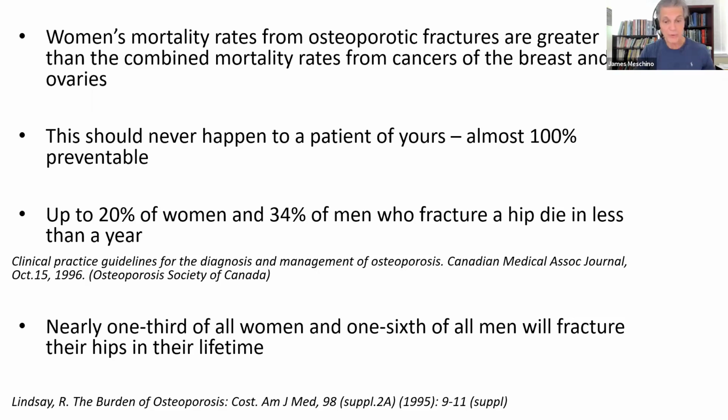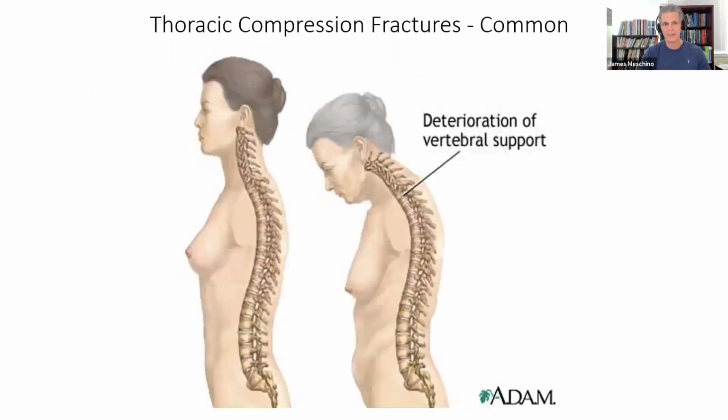But nearly 1/3 of women and 1/6 of men will fracture their hip in their lifetime. That's ridiculous. So as a health practitioner, this should be high on your radar to prevent that. You don't want these crazy compression fractures in the thoracic spine that lead to the Dowager's hump and people needing walkers.